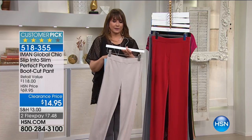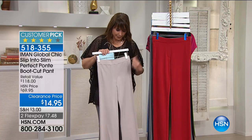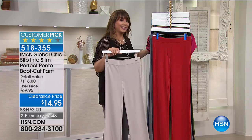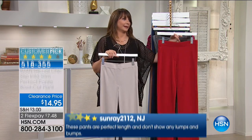Here's that soft warm taupe. It's called warm taupe. And there's no fly, but it has a detail of the stitching of a fly, flat front, and you pull them on just like you would leggings, but they're bootcut. What do you think about that? I think that's brilliant. Thank you, Iman.